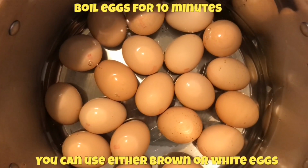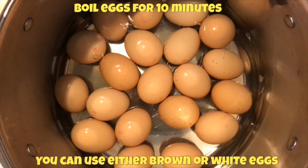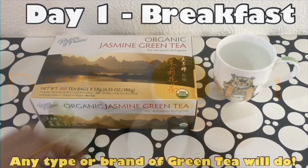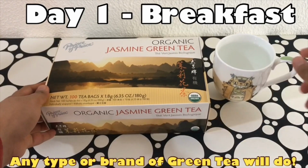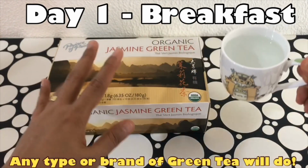I already did my grocery yesterday, so now I'm boiling my eggs. Actually, you can use either brown or white eggs. It's really up to you. Today is May 10th, Sunday, and I will be documenting my food intake until day 10. Firstly, I would like to show you my chosen green tea. This is jasmine green tea, an organic one.